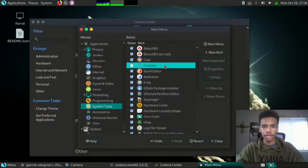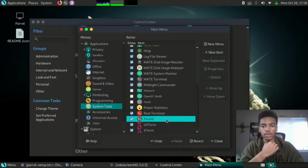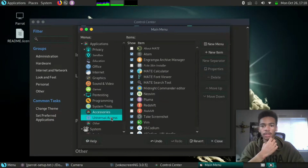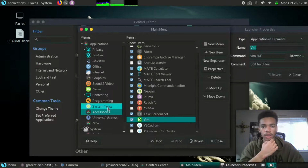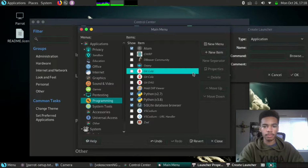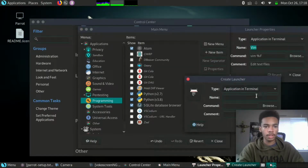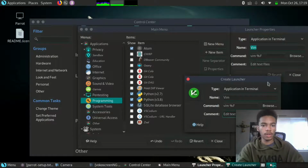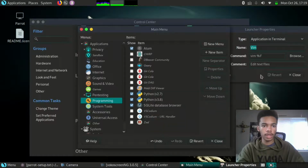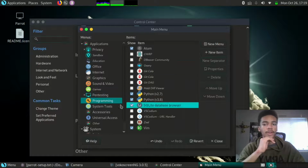System tools. Honestly, I'm just going to leave this alone. I don't really need to worry about that. Accessories. Vim? Why is Vim not in here? Okay, hold on. Where's programming? New item. That's weird that they don't have Vim in here. Application in terminal. Vim. Command: vim %F. Comment: Edit text files. There you go. Okay. And then close that. So now I have Vim in there. Cool.